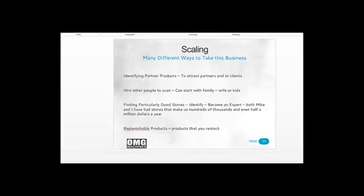So first and foremost is identifying partner products and trying to attract partners and or clients. This is something that a bunch of people inside of OMG do. Jack Harvell is one of them. He partners up with a lot of people that have product. John Gill does this as well. I'm actually getting into this as well. We partner up with people that either have money and or product and just can't sell it on Amazon. We rely on the fact that we are experts at selling on Amazon, and we know how to take pretty much anything to page one. So this is a huge selling point once you become an expert from within Amazon.